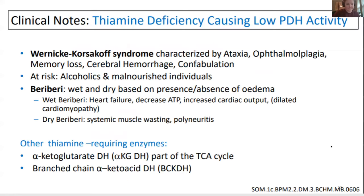Go to the next slide. Thiamine deficiency. I've mentioned this multiple times. It comes up on your exam in multiple questions. This is really important. Thiamine deficiency often stems from alcohol use. And so that's a big one, especially with Wernicke-Korsakoff syndrome. And so make sure that you know the presentation of these. So confabulation is a big word they like to use with Wernicke-Korsakoff and alcoholism. That's a big one.